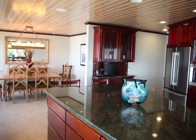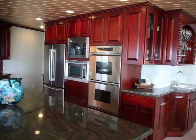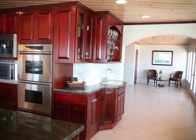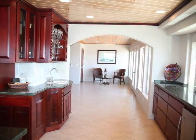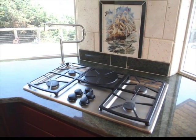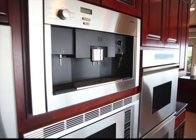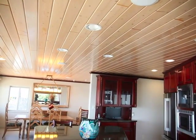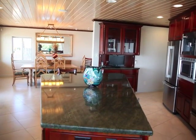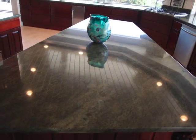The kitchen is a vision and features stone countertops and stainless steel appliances, beautiful cabinetry, an immense breakfast bar, even a built-in espresso maker. From the recessed lighting to the wide tile floor, this kitchen and attached dining room stand out in every detail.